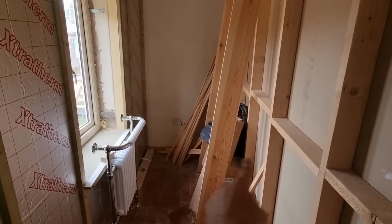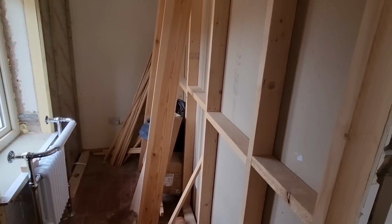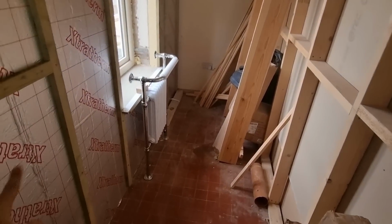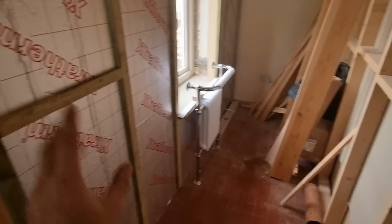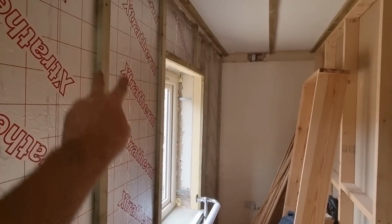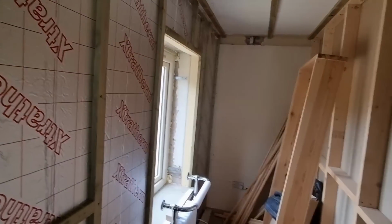So we've just got a shower room, there'll be a shower valve, toilet, basin. Not sure where that towel rail's going, whether it's going on there or whether the plan was to get a smaller one under the window. I'm not too sure, but obviously I need to get heating pipes probably down there somewhere anyway.